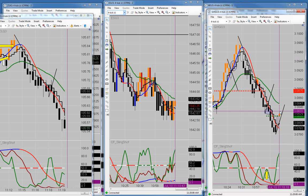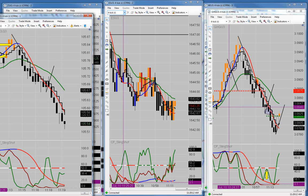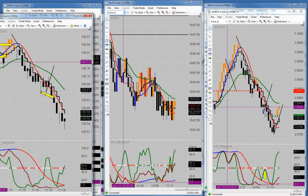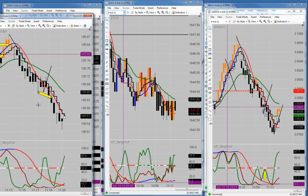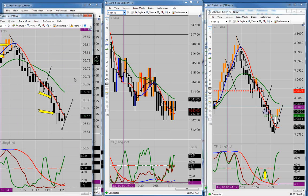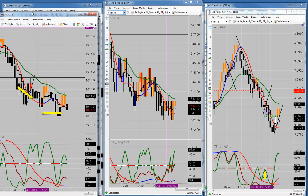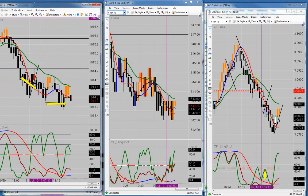Over here on the copper, we need a down close below that trend line. Oops, I forgot to mark that crude trade. Hold on. There to there. All right. We're pulling back again on the crude. That's what to look for. Wow, these soybeans. I'm just giving up on the soybeans. I'm going to cover them up with another market.